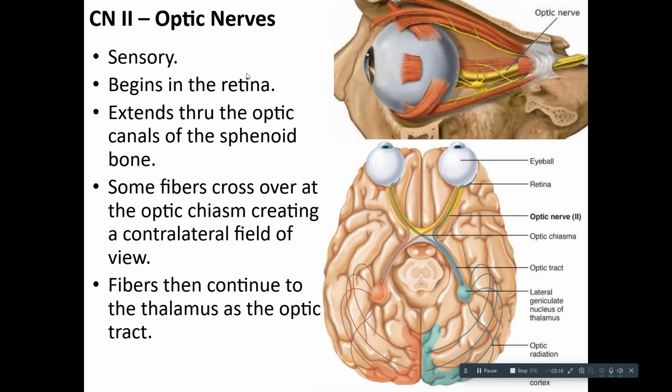Now nerve number 2 is the optic nerve. We see an optic nerve coming out of the eyeball here. It begins in the retina. Fibers come through the optic canal in the sphenoid bone. We see the optic nerve coming back from each retina. Notice that some of the fibers cross over, some of the fibers do not.